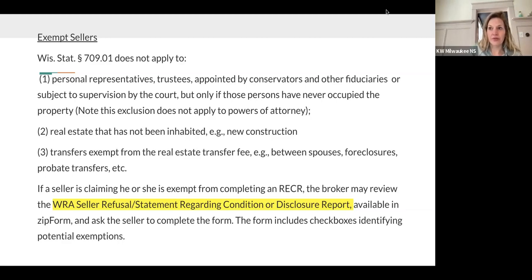A flipper, though, is not exempt. Just because they have never lived in the property doesn't mean that the property itself has never been inhabited. So they must still fill out the real estate condition report. And I just always have to make this comment. It's arguable that a flipper knows more about that home than anybody else because they have been in there working on it and developing it and flipping it. So they should be well aware of everything that's going on in that house.